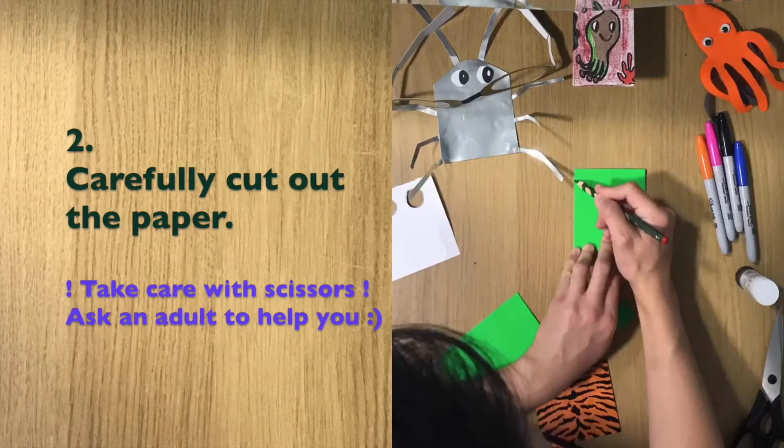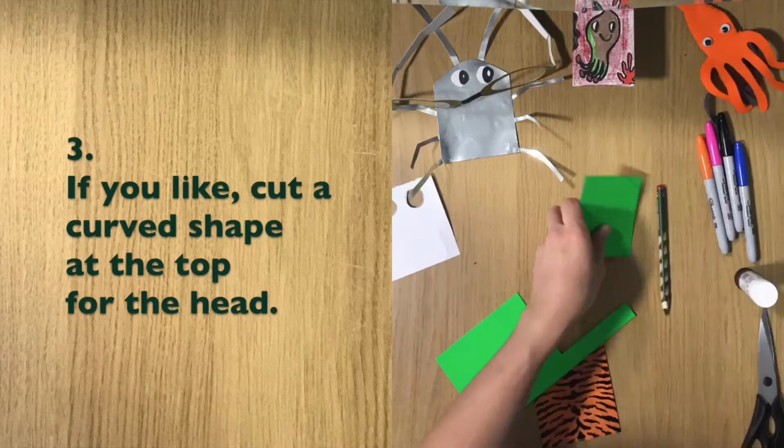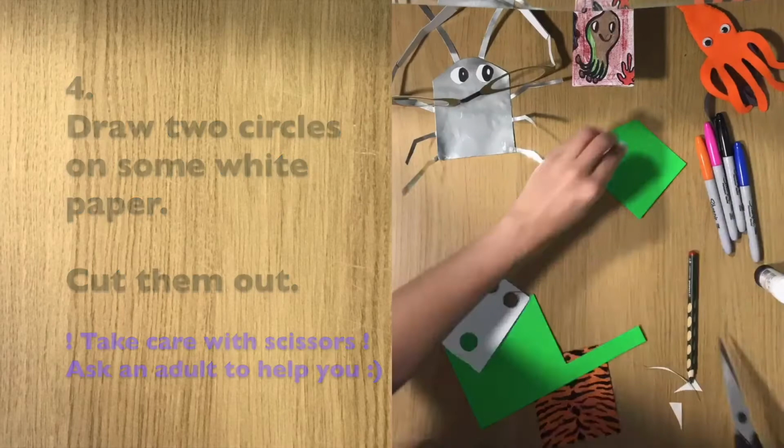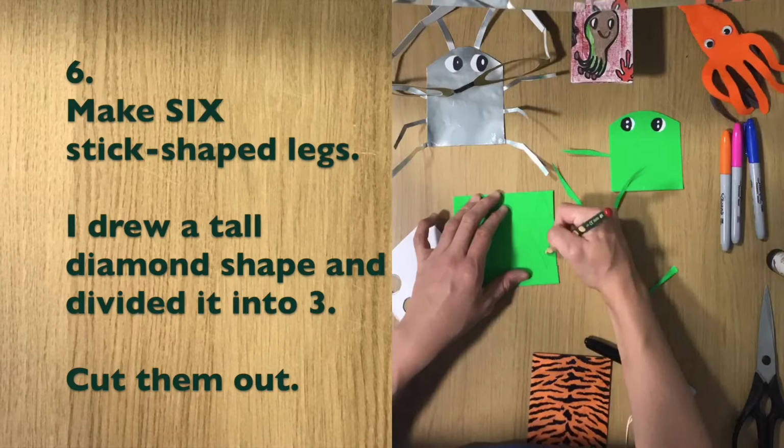3. If you like, cut a curved shape at the top for the head. 4. Draw 2 circles on some white paper. Cut them out. 5. Glue on the circles. Draw the eyes with a pen. 6. Make 6 stick-shaped legs. I drew a tall diamond shape and divided it into 3. Cut them out.